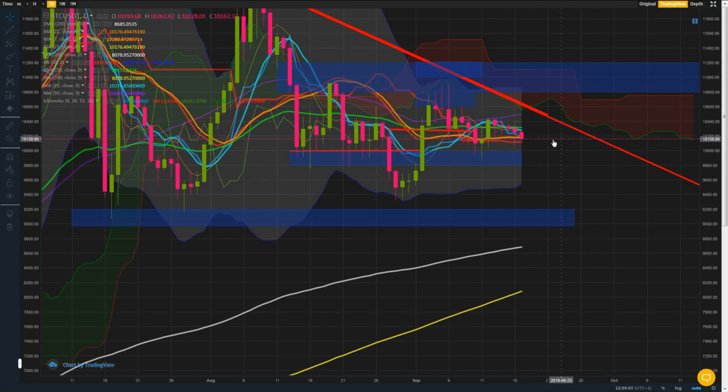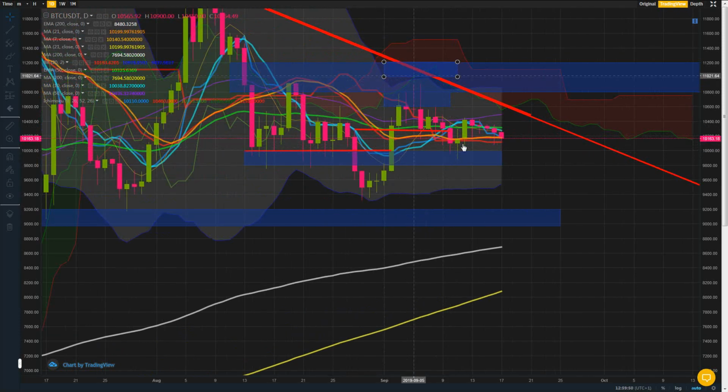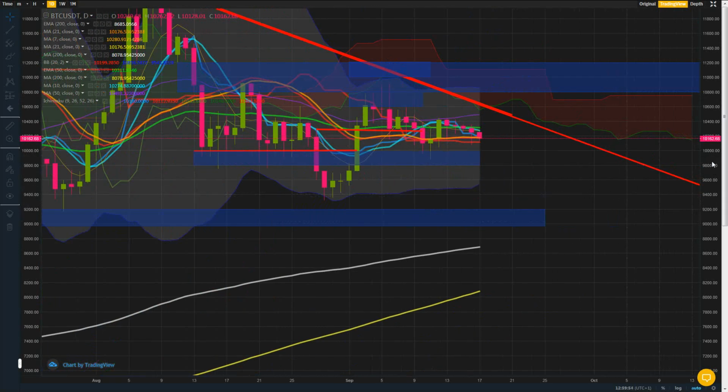But the way it looks to me is that we're very, very close to having this cross here. I mean, extremely close to having the cross. So I would probably say that this sell signal will take place, and all the other things that we've been looking at this whole time since it broke through 11,200, that we're looking for a very, very strong sell on Bitcoin. And that will bring us incrementally down through the 9,000s, possibly to the 8,000.